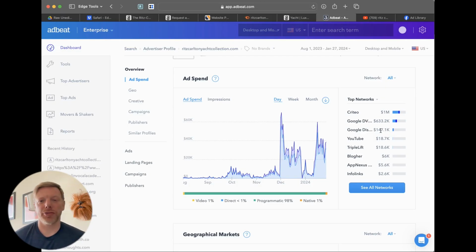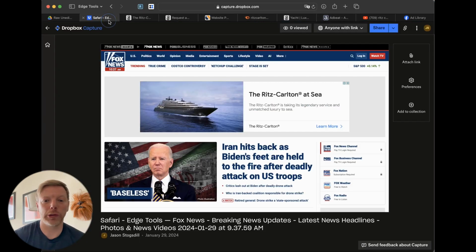Because I think for them, display can be a very strong platform because their product is just very clear, right? So when you look at this display ad, there's not a lot to explain. It's Ritz Carlton at sea. It's a big yacht. Ritz Carlton's bringing its legendary service. So people already get it when they look at this display ad.